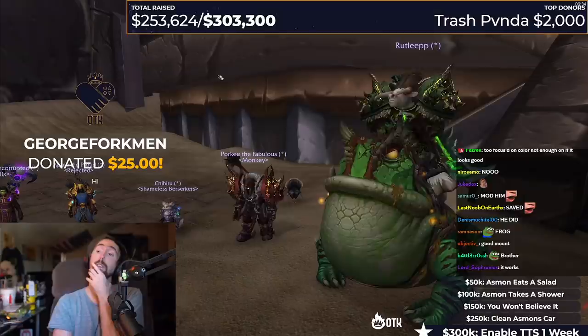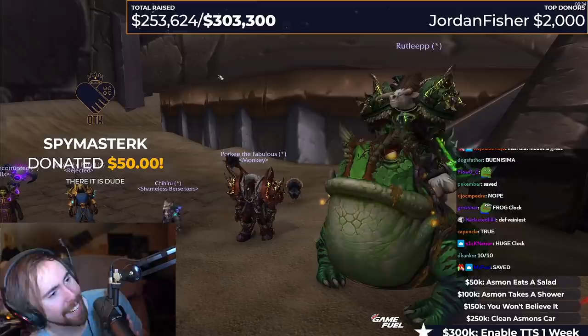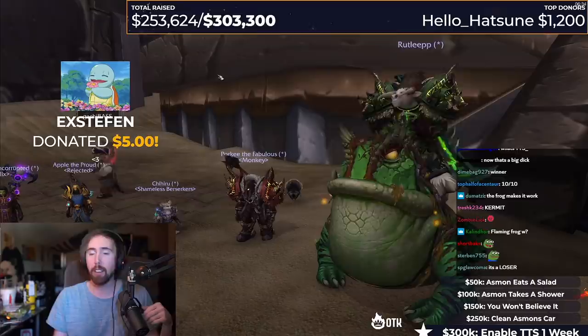The worst part about this is that I think it's almost really good. He's riding on the massive frog. Now, I don't think that this is a winner, okay? I really don't. But I think that it's really cool. I definitely think that it's a cool-looking mount. I like it.